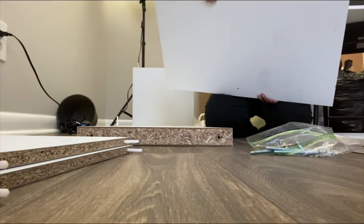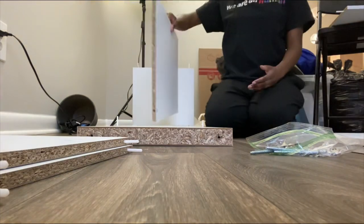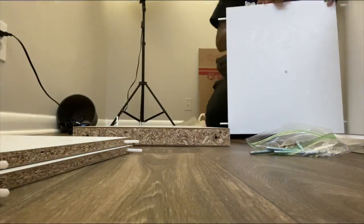So confused, y'all. I didn't have the instructions only because this TV stand is from the last house I was in and I threw the instructions away because I didn't need them anymore. But then I'm here like, oh my god. But it's a good thing I figured it out and I got her done.